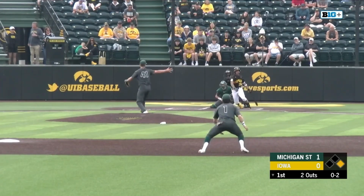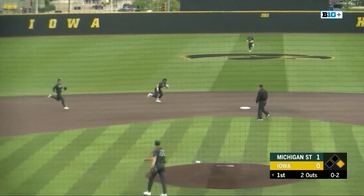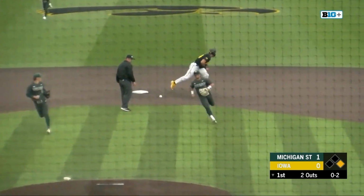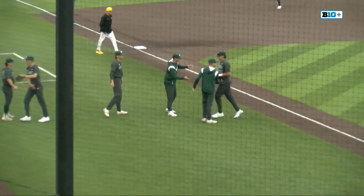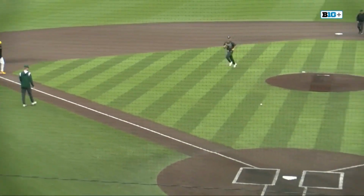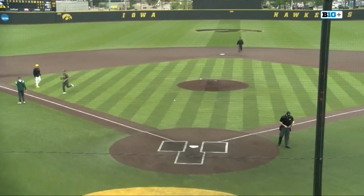Ground ball right up the middle, but Farquhar is there. He'll race to the bag and get Dorighi out on the force. So the shift works for Michigan State. That'll do it for the bottom half of the inning. Michigan State holding on to their 1-0 lead. We're back after this. This is Hawkeye baseball from Learfield.